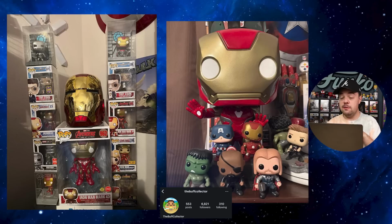The Buff Collector sent over some really cool ones, guys. He almost has a little bit of an Iron Man shrine right there. Got a couple of different Iron Man pops surrounding the helmet. That helmet is really cool, really shiny. Also has some original Avengers pops with the giant Iron Man right there. I gotta say, I love the fact that you're combining different things with your pops. The overall display is looking pretty darn good.